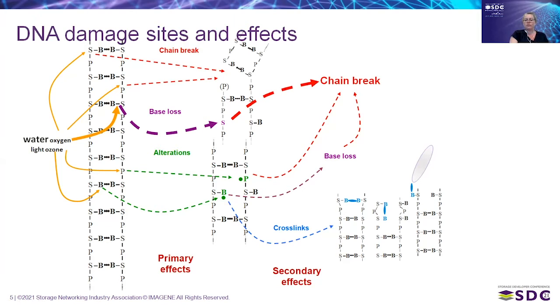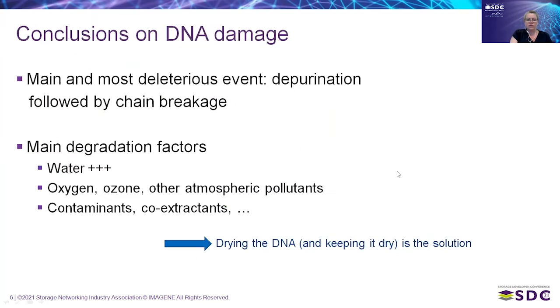You could also have cross-links between bases and proteins and DNA, but these effects will strongly depend on the environment of the DNA. So from the literature, the conclusions are that the main and the most deleterious event is the depurination followed by a chain breakage, and that the main degradation factor is really water and oxygen, ozone, other atmospheric pollutants, contaminants, and co-extractants. They need water to act.